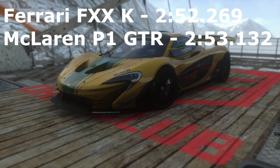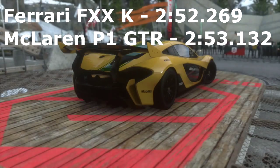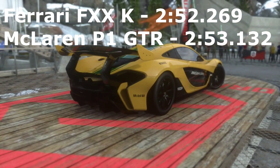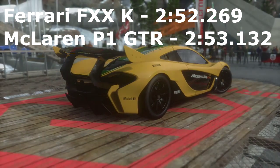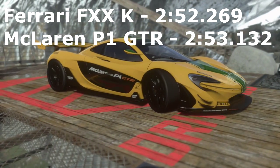I like both the cars, they're both pretty cool cars. If I had to pick one of the cars, I really don't know which one I'd go for. I love the sound of the Ferrari, but I like the driving of the P1. So I don't reckon I could actually pick a car out of these two. I just couldn't pick. I'm just going to alternate between them both when I do races with these.